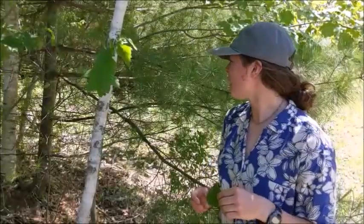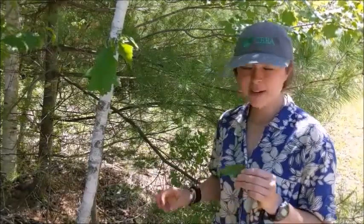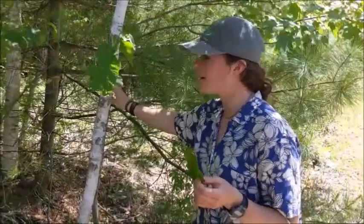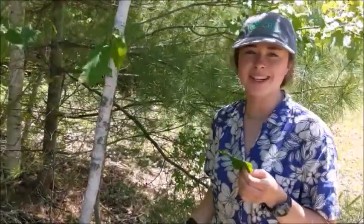The bark is another good way to identify a tree. Even if you're not quite sure on the leaves, sometimes by looking carefully at the bark, you can get other hints about what kind of tree it is.